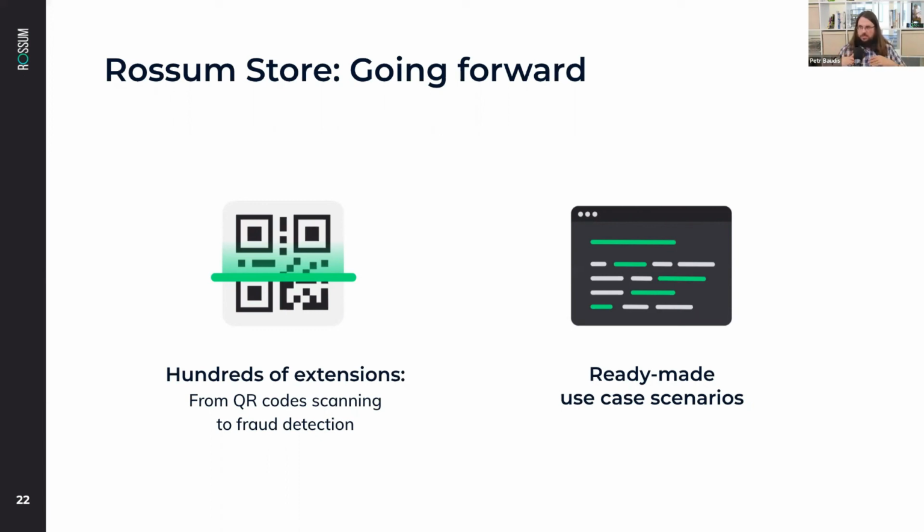Also, the second main direction we are going to improve this in is introducing ready-made scenarios for whole use cases. Let's say you would like to process bills of lading in Rossum. That's absolutely possible right now. But again, we are looking at how we can do this in a zero friction way. And we want you to just be able to click on a bills of lading button in the Rossum store and to get a pre-trained dedicated AI engine, a suite of automation checks and all those associated features very, very easily for a wide range of use cases.